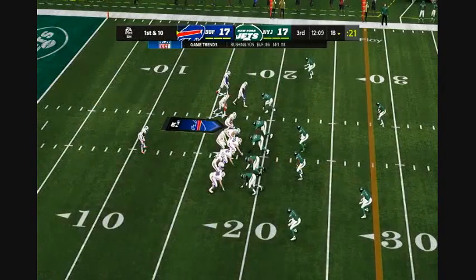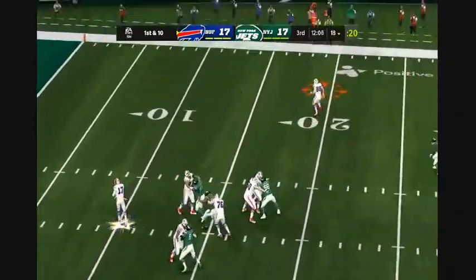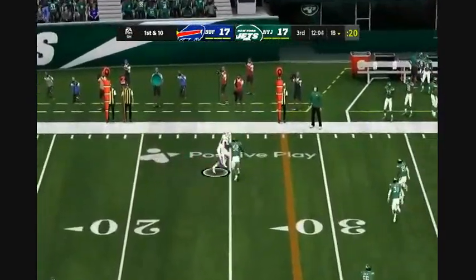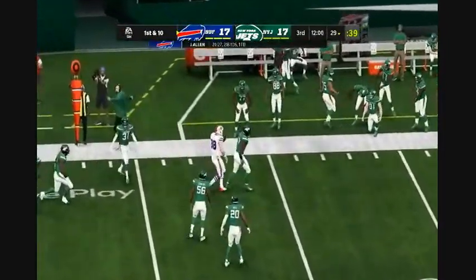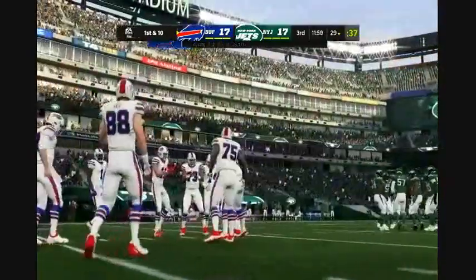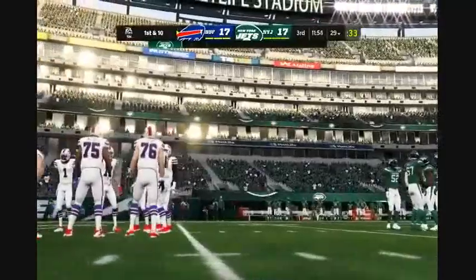And I know fans get frustrated when they see penalties of this sort on kick returns, but it is difficult to do it right against these moving targets at full speed. Hard to do. And he almost gets this to the 30, taken down about a yard shy. 11 yards and a Buffalo first down.